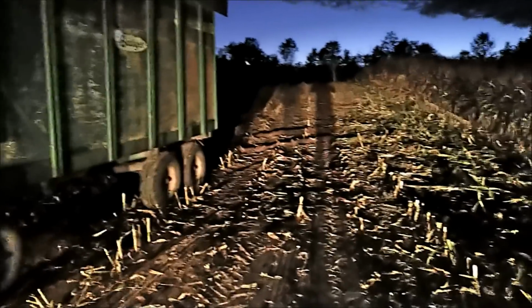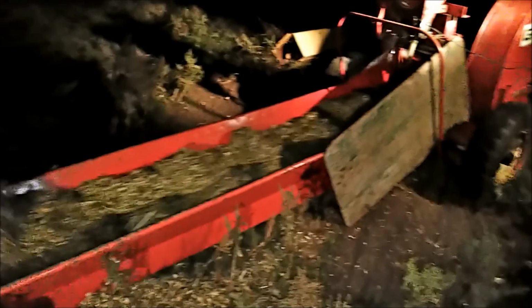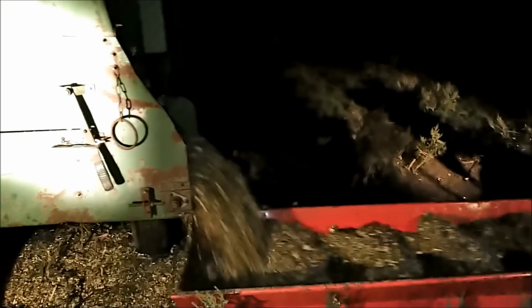Alright, we got it unstuck. I didn't get any footage of pulling it out because I was trying to kind of watch other stuff, but it was kind of dark. You couldn't really see very well over there anyway, but backed it down a little bit and kind of seesawed it back and forth and got it around and got it out. So we'll go unload that and we'll call that good for tonight. Last load of the night.